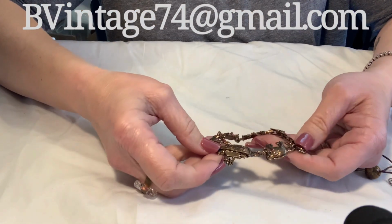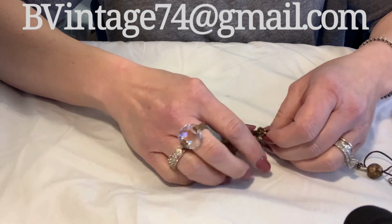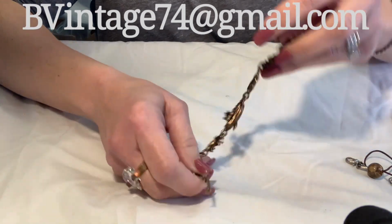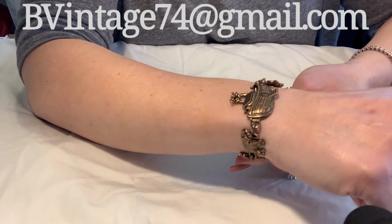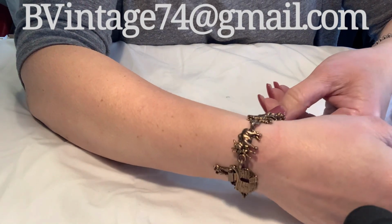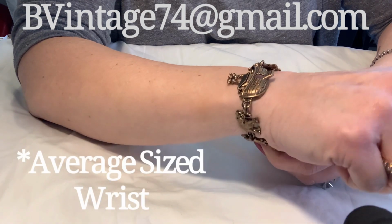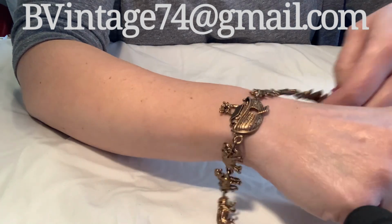This is adorable. It's Noah's Ark. It looks a little small, so I'm wondering, no, it can be for probably a child or someone with a, yeah, I think it could go on like a normal size wrist, or not a small child, but like a child's wrist.